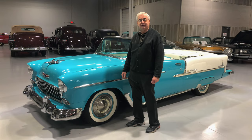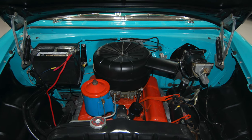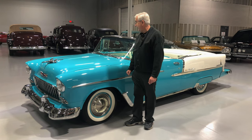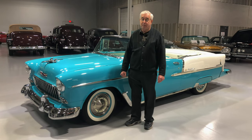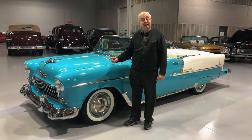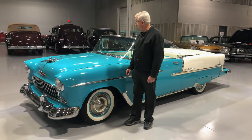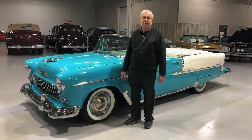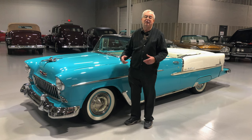Of course, in 1955, the 265 V8 was first introduced. And of course, this one does have the 265, and it also has the power pack, which means it's a four barrel with dual exhaust. Not only that, two other really nice options on this vintage car is power steering and power brakes. So you really have a car that you can get in, turn the key and drive and enjoy.